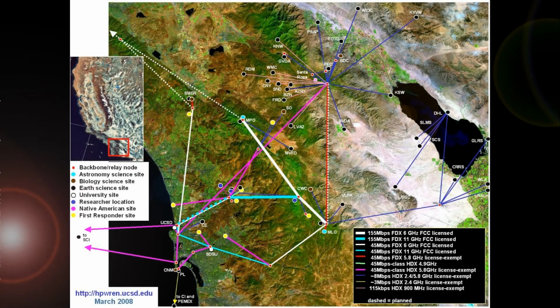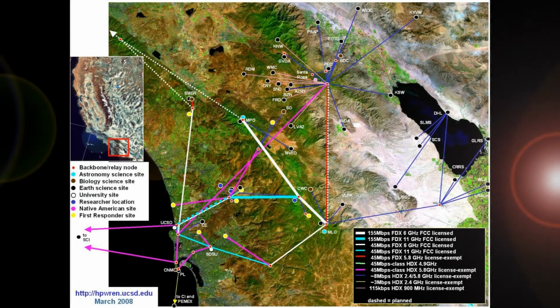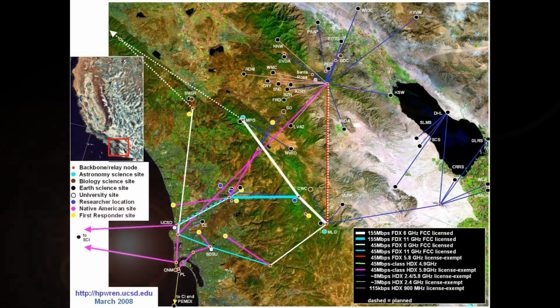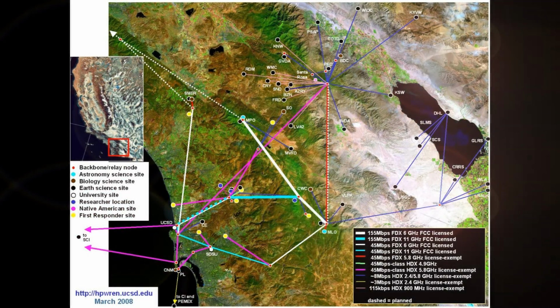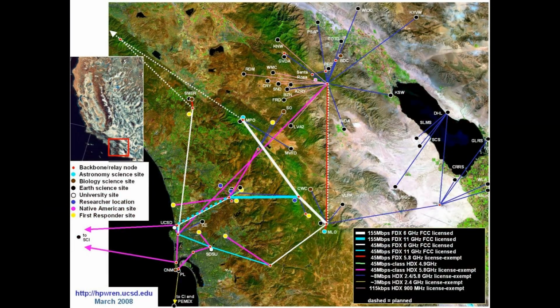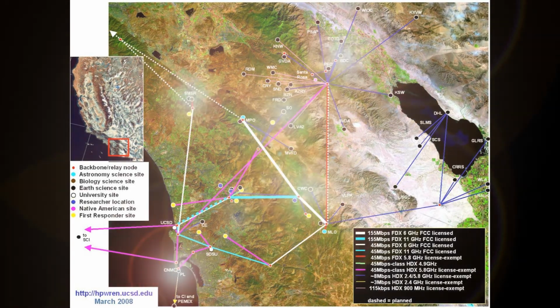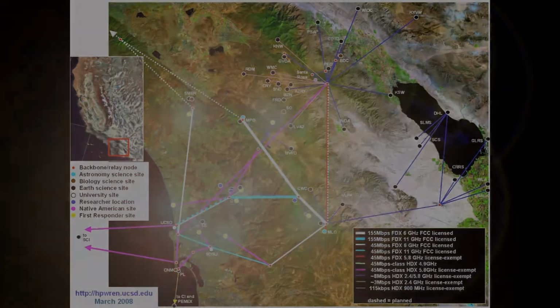The network stretches from San Clemente Island to near the Arizona border, and from the Mexican border to the Joshua Tree National Park. Such a rectangular area would encompass almost 20,000 square miles. Areas covered include ocean regions, inland mountains, and the desert. Examples of connected sites include astronomy observatories, ecology and wildlife environments, earth science sensors, and first responder sites.